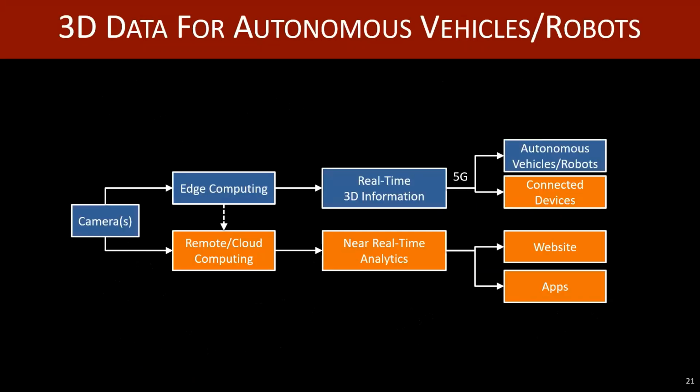Okay, so back to this diagram. There's a difference between real-time and near real-time analytics. Shown in blue, we think 3D information can be very useful for autonomous vehicles as well as autonomous robots if we can transmit that information wirelessly, for example, with 5G. Because we're not transferring full images, we're just transferring, say, trajectories or positions of vehicles or the speed of vehicles. It doesn't take too long to send that data, so we're not bandwidth limited.